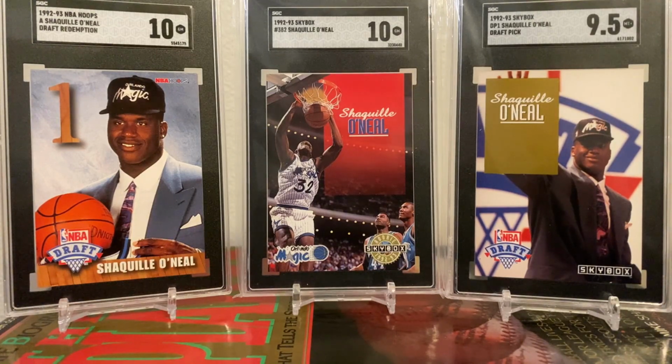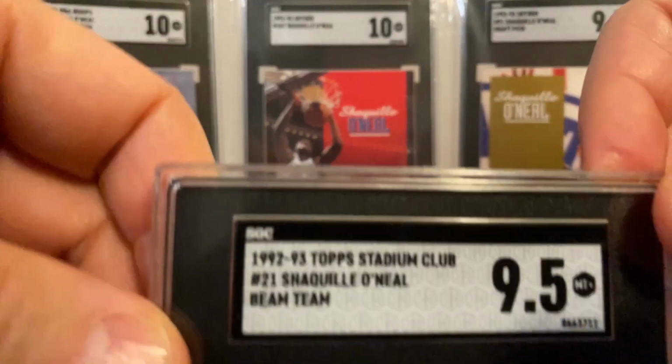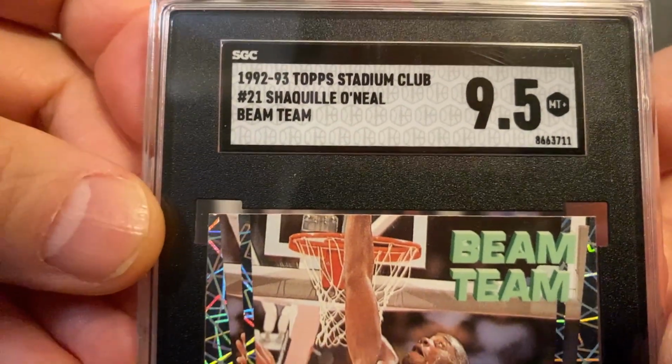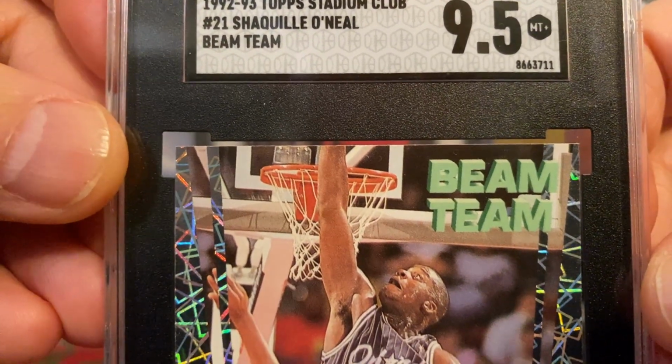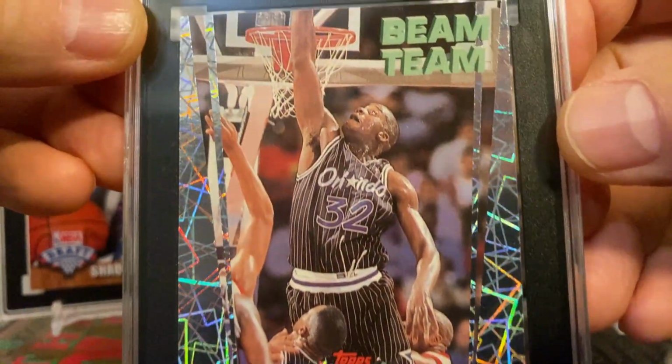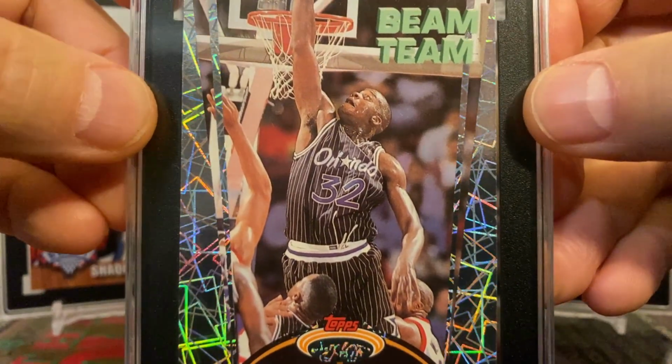All right. Well, this is a card I bought raw for $50. Again, possibly in the last millennium. Sent it to SGC, and it came back a 9.5. So we're now moving to Stadium Club. And this is such an amazing card. I mean, you could say so shiny.